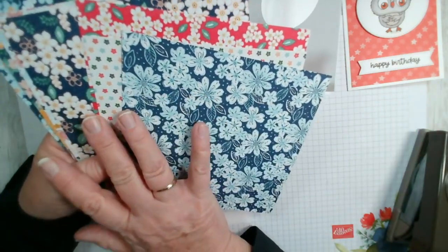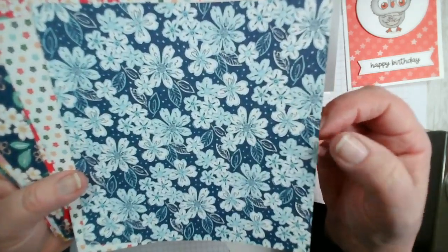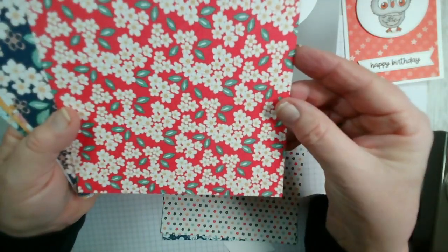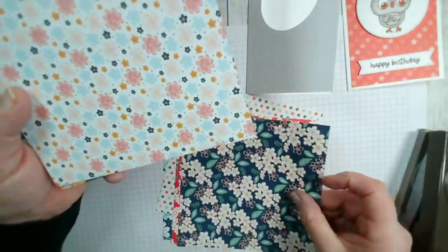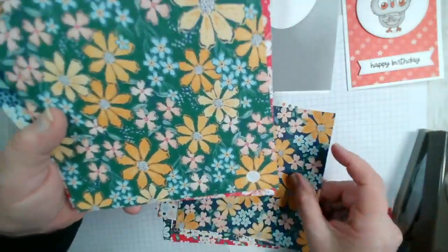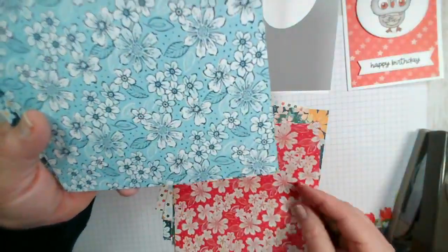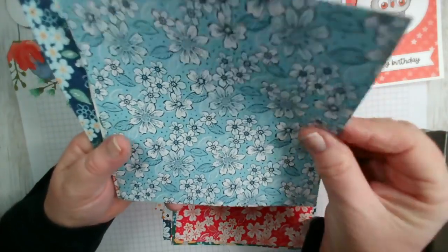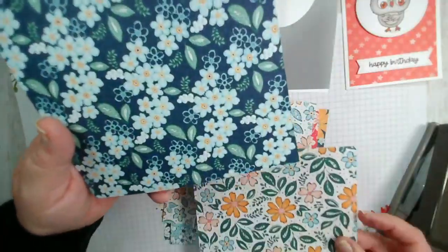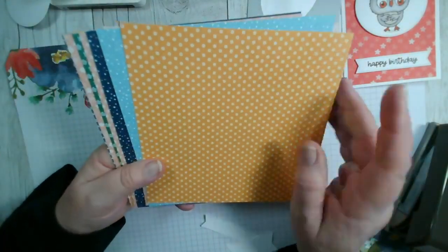So they're floral on one side, but they're patterned on another, and there's some lovely bright fun colours in here. So they're all, these sides are nearly all floral, like so. There's that one with the green backing, and there's lots of different colours in here, so it makes it a really good choice. I love that. And this one here, this one, and that one there. So that's the floral sides. But what I'm looking at is the reverse of these.